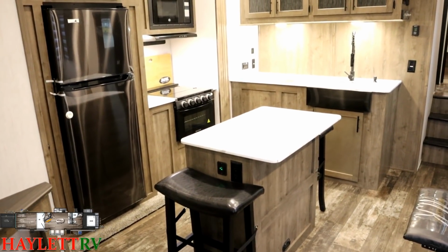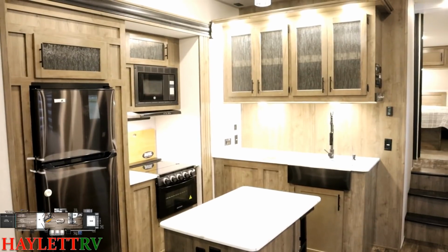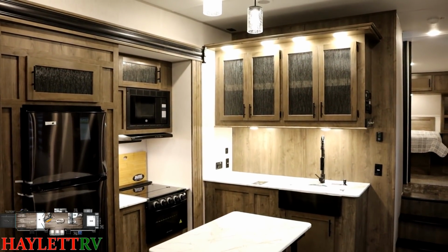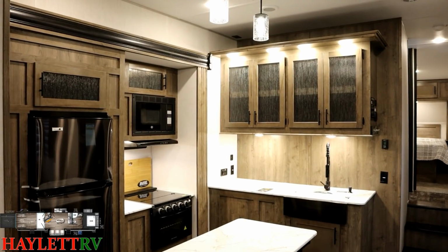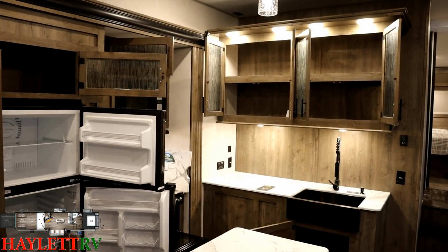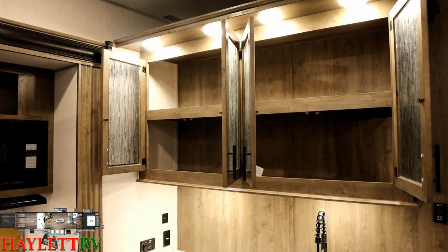Now, all of the countertop stuff is a sealed edge press membrane. And again, the 325 Wolfpack, certainly no slouch, but this one I think does have a little bit more cabinet space because they had a little more room to work with. We're going to start up top here. You can see they threw a shelf in that overhead cabinet, which really maximizes the storage capacity.